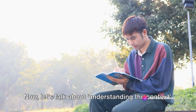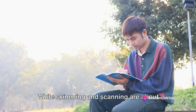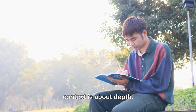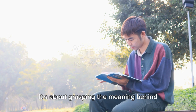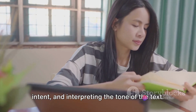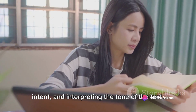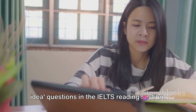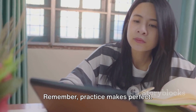Now, let's talk about understanding the context. While skimming and scanning are about speed and efficiency, understanding the context is about depth. It's about grasping the meaning behind the words, understanding the author's intent, and interpreting the tone of the text. This skill will help you tackle the main idea questions in the IELTS reading section.